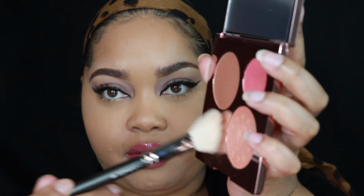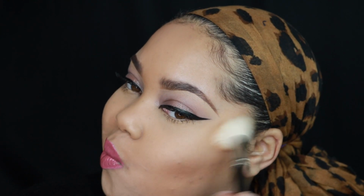I am going to do a demonstration where I show you how these products perform on my cheeks, and I will cut to that now. So I'm going to take a MAC 168 brush and first bronze up my life, the perfect shade for me. Not too dark, not too light, it's not too red, and it's not too cool. It's like a really nice bronzer shade.